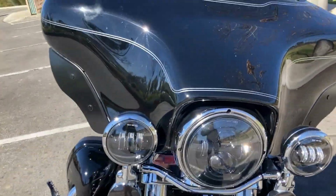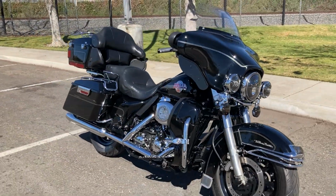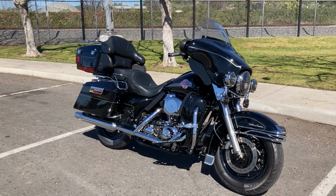Again, 2005. In beautiful condition. Come check it out. We're open for test rides 6 days a week.